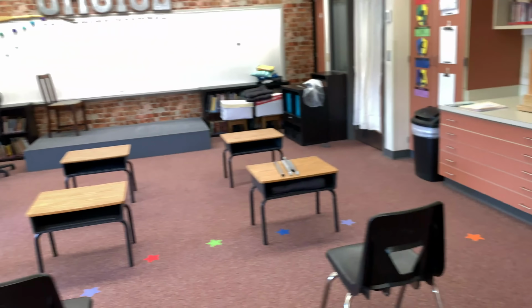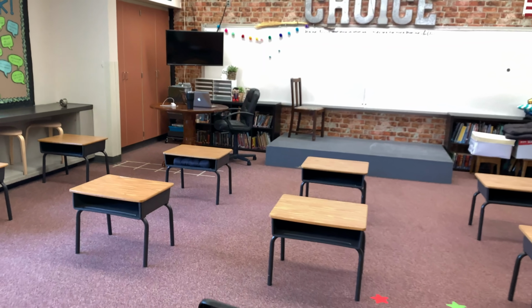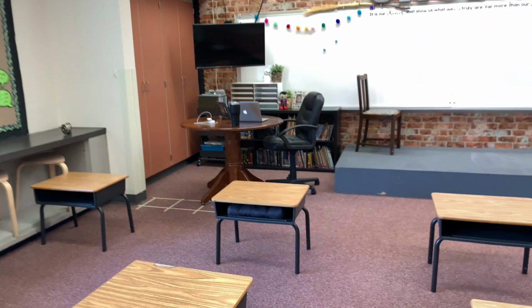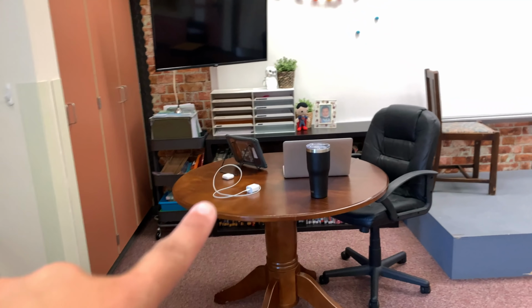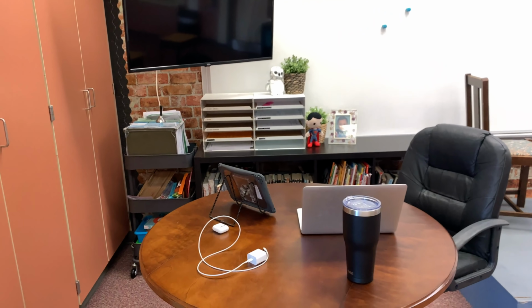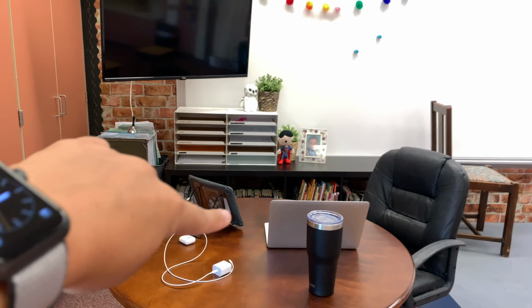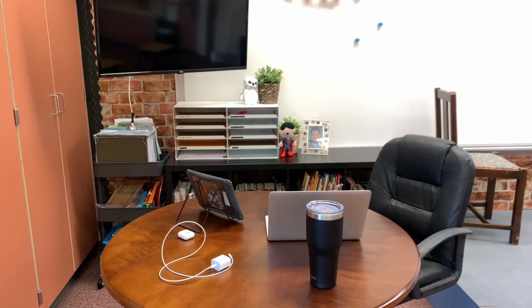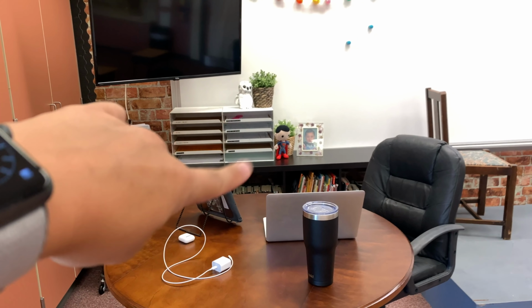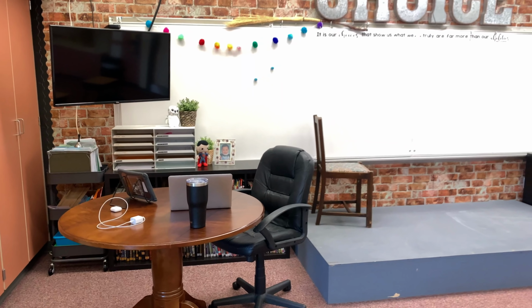So let's turn around to the front. Look at my little area. I love how I set up my area first because that's super important. So I have my table, I have my laptop, I have my school iPad, and then I have my inbox bins, including my work that they submit. So any sort of assessment or paperwork that I'm just gonna have to end up grading, that's my grading bin over there. I like it. I think it looks really cute.